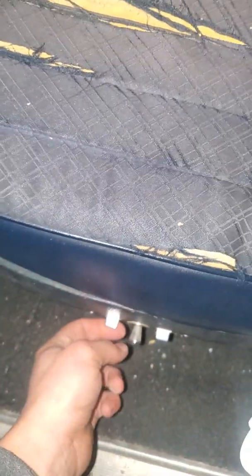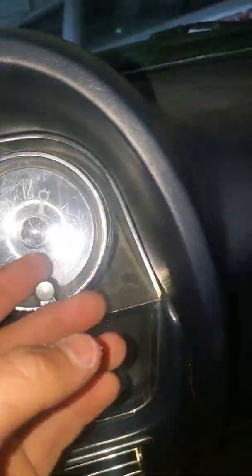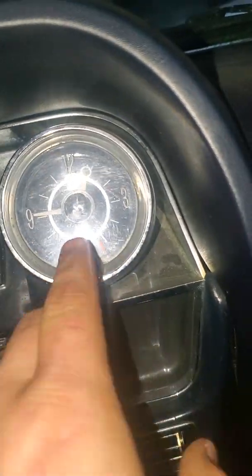What else is there? Oh, there's electric seats as well, which is pretty cool. I don't know if they'll work, but yeah, they work. You can raise it, bring it down, bring the back up, bring the back down. It's pretty cool, actually. Yeah, even got the clock, which mine doesn't work. It used to work, but now it doesn't.